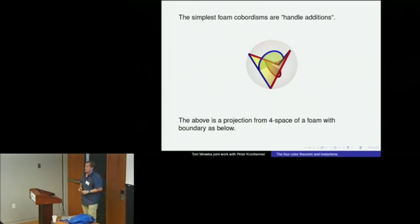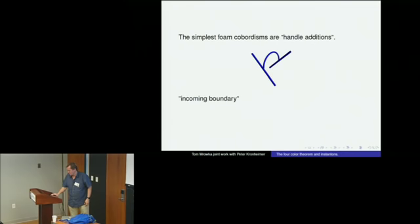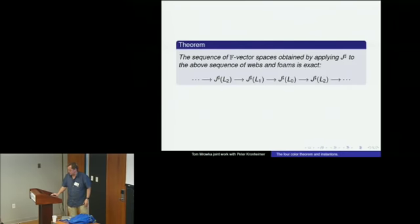So this is a generalization of the exact triangle in harmonic homology? Well, it's actually a generalization of Floer's exact triangle, which is earlier, and it's about Floer homology. Okay. So the theorem is that these fit into a long exact sequence or exact triangle, and so that's helpful.